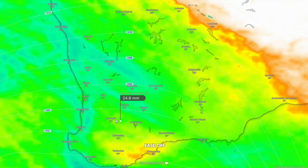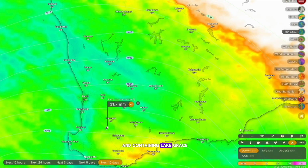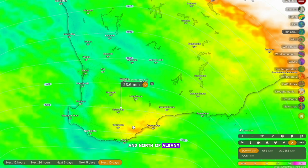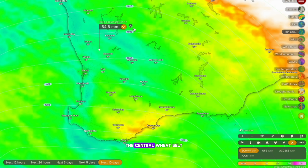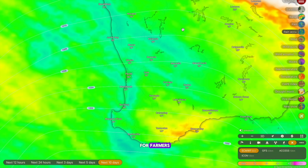The rainfall really does ease off for areas around Narrogin, Katanning, Lake Grace, that sort of area, north of the Stirling Ranges and north of Albany and the south coastal regions, but it looks like some very healthy rainfall accumulations to the central Wheatbelt and even parts of the northern Wheatbelt. It is a great forecast for farmers, much needed rainfall up there, and hopefully it is steady rainfall that tops up those dams and water tanks and really soaks into the ground as well, because they do desperately need that, that's for sure.